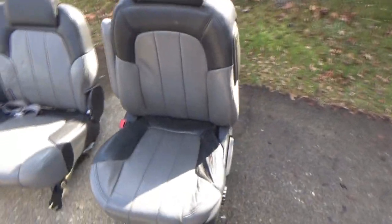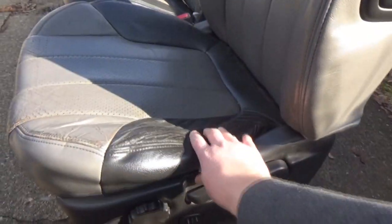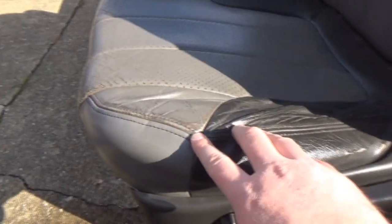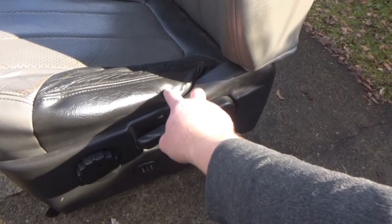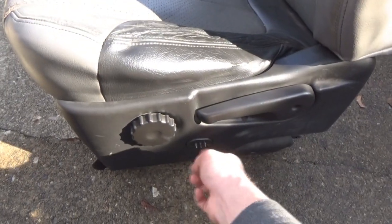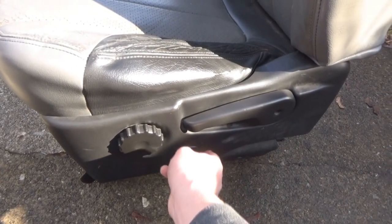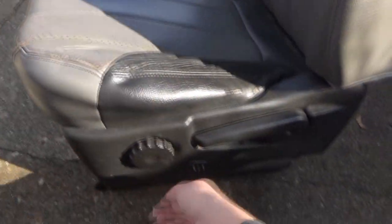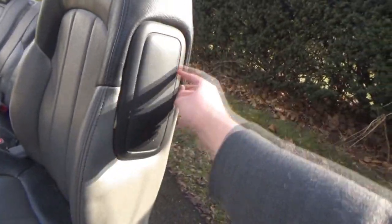The driver's seat, as you can see, is flat, just like the other one is in mine. That's like the worst of it. You can tell it's kind of discolored there, kind of peeling just a little bit here. The knob was on it, but I think when I pulled it out of the other carcass, it broke off. So I will just take mine off of my seat and put it there. Not a big deal. Airbag is intact, as you can see.